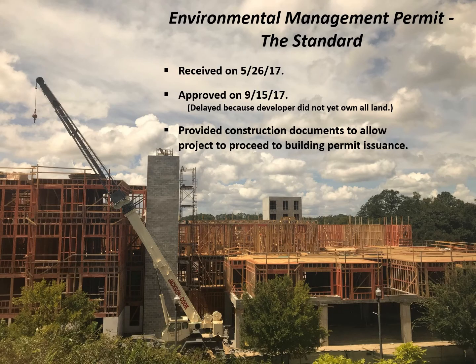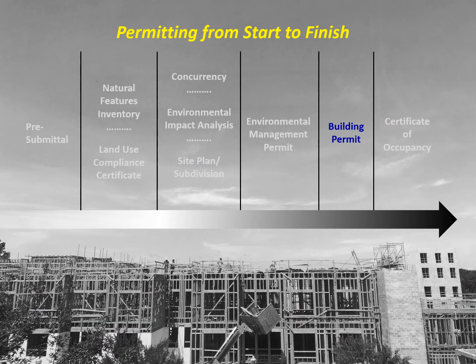The Standard's Environmental Management Permit was received in May 2017 and was issued in September 2017. It was actually ready to be issued much earlier than that, but was delayed until the developer acquired all of the land that is included in the project. The Environmental Management Permit provided construction documents to allow the project to proceed to the issuance of the building permit. With the issuance of the Environmental Management Permit, the building permit can now be issued.